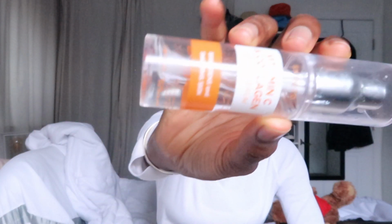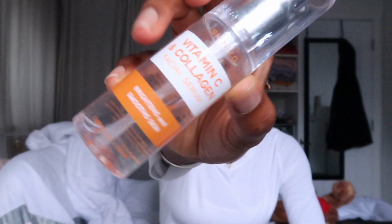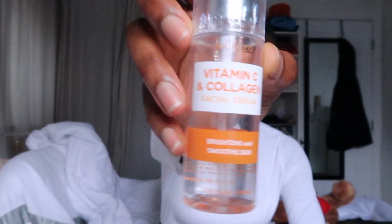I use this a lot. I use a lot of products that have vitamin C in them, because I know vitamin C is supposed to help brighten the skin. So this is a vitamin C serum. After my toners, I will usually do a dark spot corrector and a vitamin C serum. Those are essential, especially since I'm starting to really like this clean girl look with bare minimum makeup or no makeup at all.